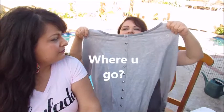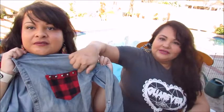Can you see it? Forever 21. This one right here is so cute. Gosh, this is adorable. It's studded, and the front has spikes. We told my aunt she needs to change it up, so this is hers. We're styling her.